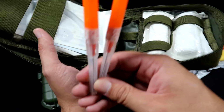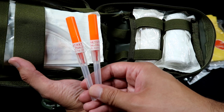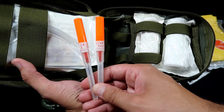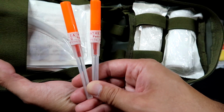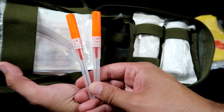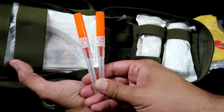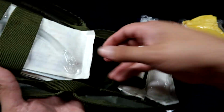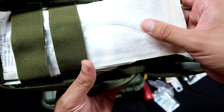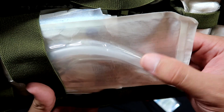I would then use one of these. I'm not going to get into the details of it because I'm not giving medical advice on YouTube. That's just asking for trouble. But basically you'd use these to, it's called decompress the chest and let that pressure out so the lung could hopefully re-expand and you could start breathing again. That's what those are.